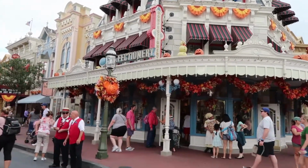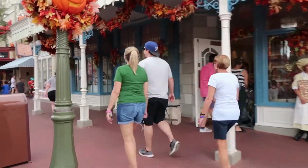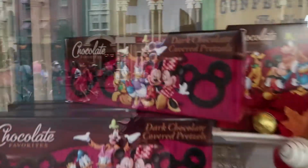Alright, so here's our spooktacular confectionery. We're going to head on over to this window, which is where we should find our next hidden Mickey, which you said was number what? 13. Number 13. Alright, cool. Let's find out which window it's in. Next one. But there's lots of circles here. Is this the hidden Mickey?